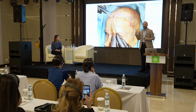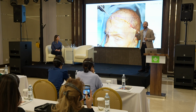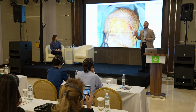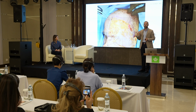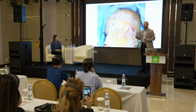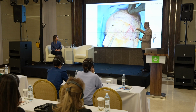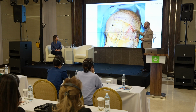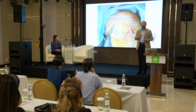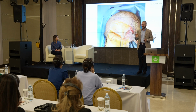And the first layer is the skin. Let's remove it. Then you will see the superficial fat tissue. It's like a whole face. And when you remove it, you can see this. The small reddish thing is the frontalis muscle, and deep to it, the galea and the bone.